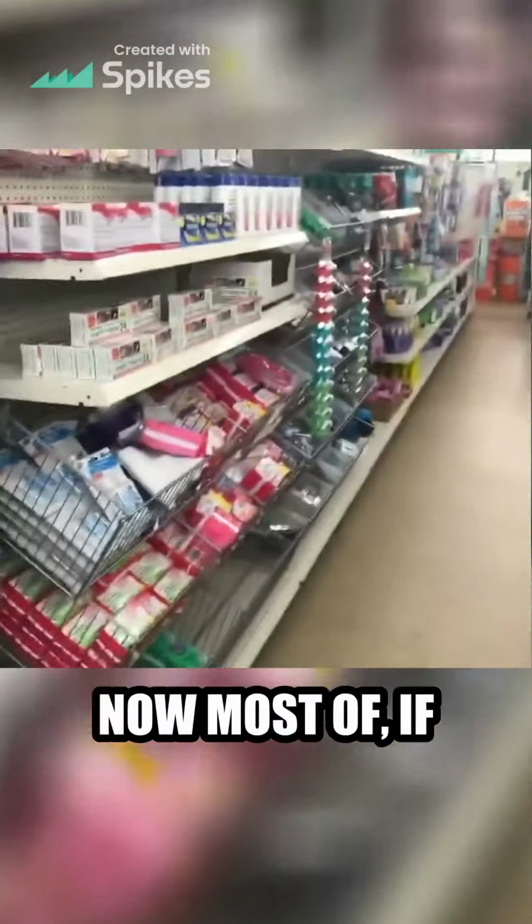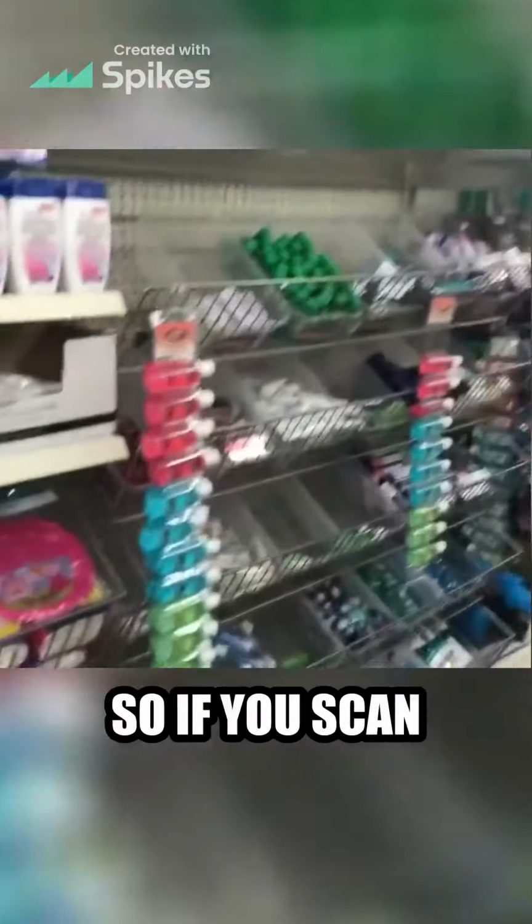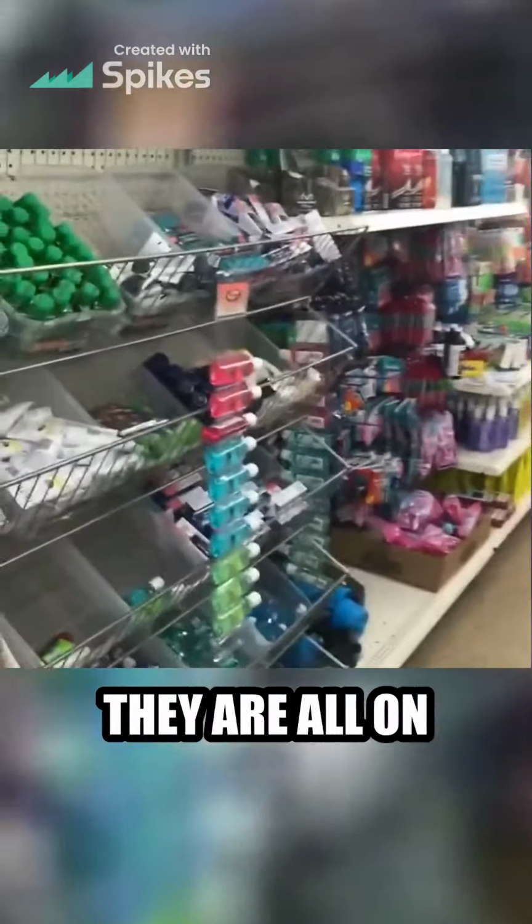Now most, if not all, of the products in Dollarama are actually on Amazon.ca. So if you scan them individually, they are all on there, but a high percentage, like 90+%, don't have a ranking.